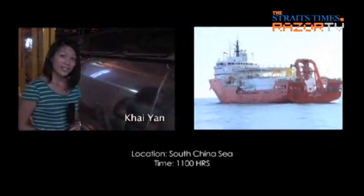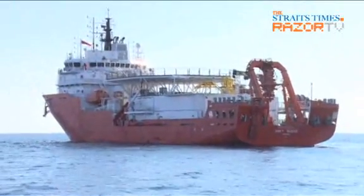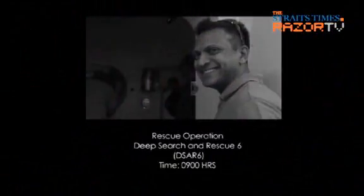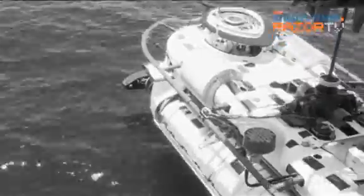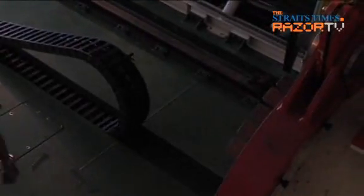At any one time, it can treat up to 40 casualties. And this orange ship is a submarine support vessel, the MV Swift Rescue. 2 hours ago, Mano set off from Swift Rescue in Deep Search and Rescue 6, this mini submarine you see here. He was on an exercise mission to rescue submariners trapped in RSS Chieftain. That was part 1, and this is part 2. He's back with the rescued submariners, and this is what happens next.